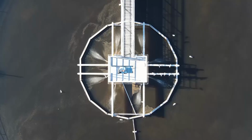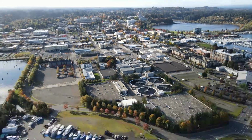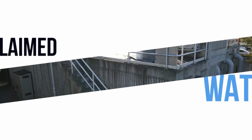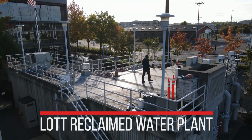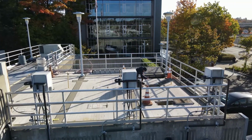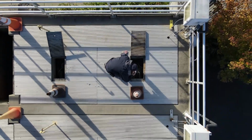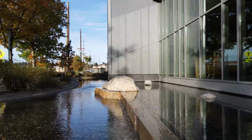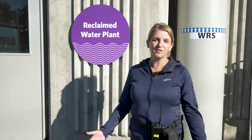While treating wastewater is the primary purpose of the treatment plant, we also conduct resource recovery. At the Budd Inlet Treatment Plant, we recover 3 different resources. The first is reclaimed water. About 10% of the wastewater we manage gets additional treatment to become Class A reclaimed water. The way we produce Class A reclaimed water here at LOTT Alliance is that we pump a small portion of our final effluent through the giant sand filters that we're standing above right now, to produce up to 1.5 million gallons of reclaimed water per day. Ready to be used for anything but drinking.